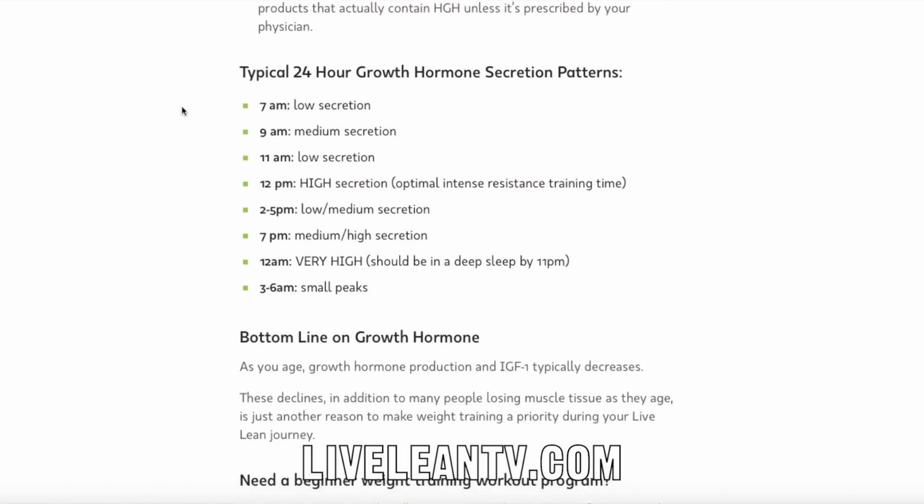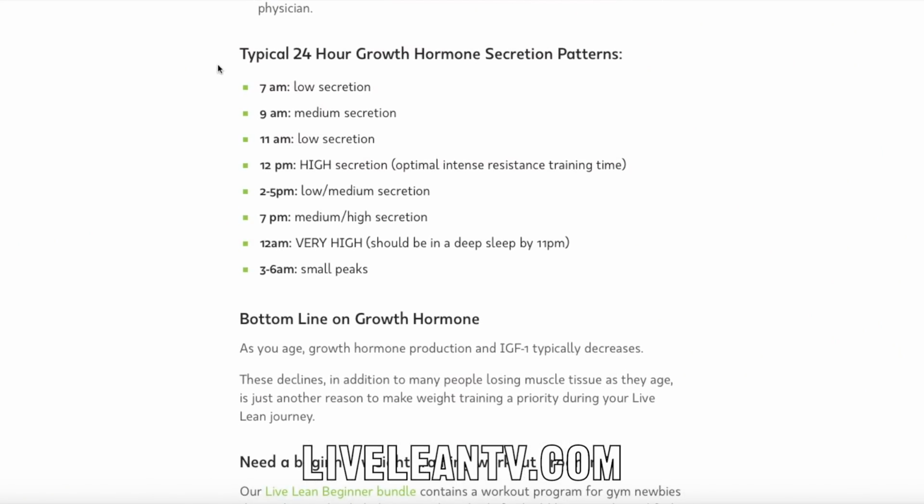Also, the time that you work out can be somewhat beneficial. I'd call this a minor benefit, so don't worry if you don't train at this time. But since growth hormone release has various secretion patterns, typically at 12 p.m. it has a high secretion, thus making it an optimal time to work out. And over on the blog post, which I linked down below, I've included a timeline of how typical growth hormone secretion patterns occur within a 24-hour window. So you can go look at that over on the blog.